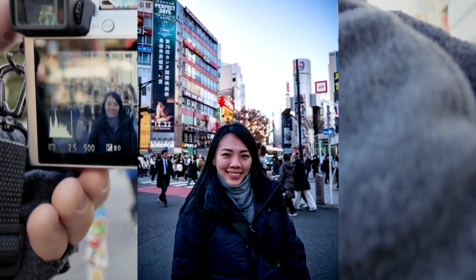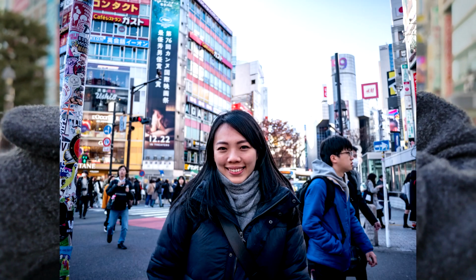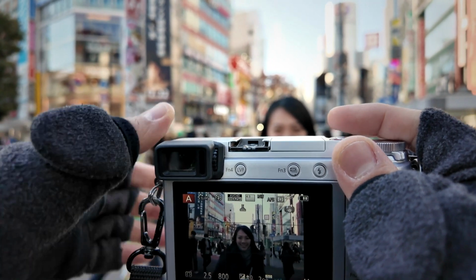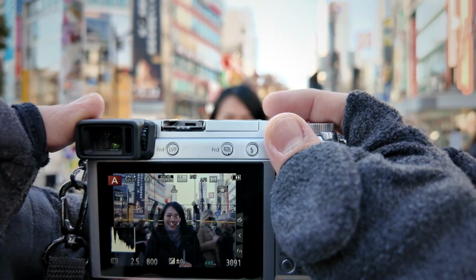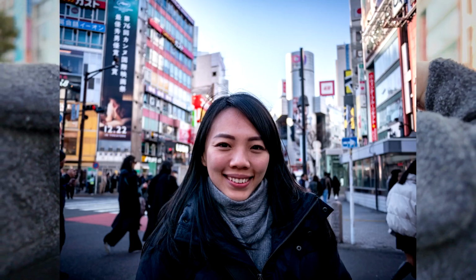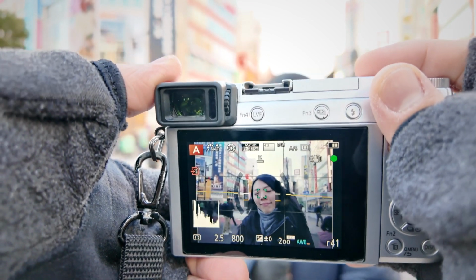Alright, and then horizontal, something like this. Very nice. I'm gonna try to showcase a little bit of the passage behind my wife. So the two buildings right there can be some sort of a framing device, frame within frame. I'm gonna be a little bit closer so I can get a little bit more background blur, because I wanna just showcase my wife and try to not get too many people behind.